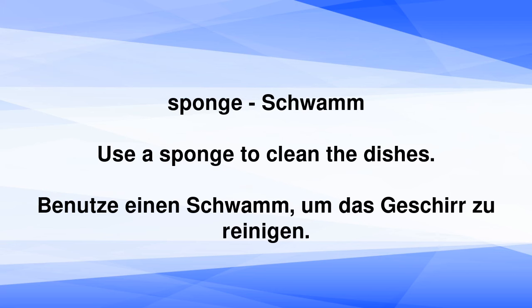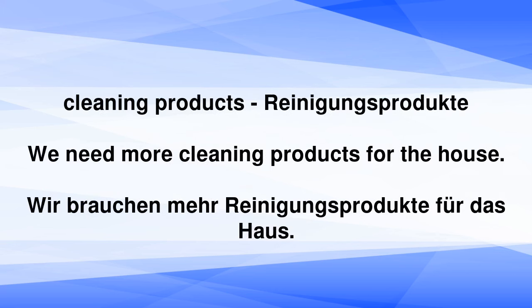Reinigungsprodukte. Cleaning products. Wir brauchen mehr Reinigungsprodukte für das Haus. We need more cleaning products for the house.